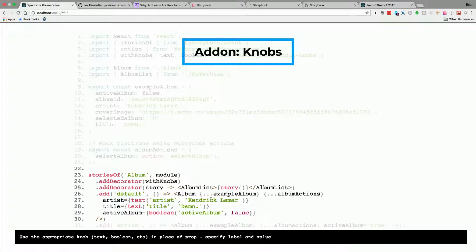And then if we actually want to handle these knobs, for the props that we want to override, for example, I want to make the artist name something that you can change. So we just have the artist prop here, and then we just say text, because it's going to be a text field, and then the name of it, artist, and then a default value. Same thing for the title. And then for whether or not it's the active album, it's a boolean. So similar convention, boolean, and then we're setting the default to false.